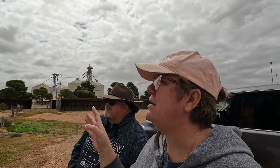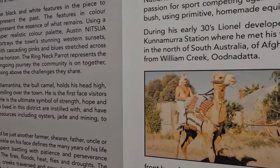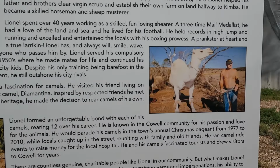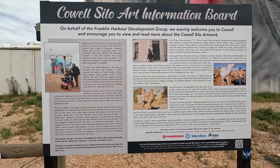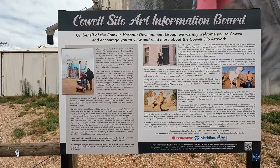That's incredible. But anyway, it says that the black and white in the painting represents the past, and the features in the colour represent the essence of what remains. And the ringneck parrot represents the ongoing journey and the community as they rise together above the challenges they share. So, actually, here's a photo of him and his camel. I won't read it all out, but there it is on there. You can pause the screen if you like and read that information, but I know some people like information boards, some people don't.